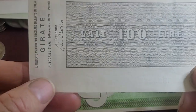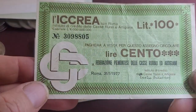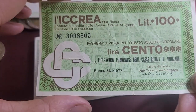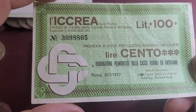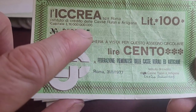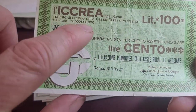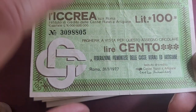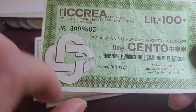Italiano. And also, the Vatican didn't issue these. They didn't issue banknotes at all, but San Marino did. So the San Marino ones are a bit harder to get, and they should be more expensive than the Italian ones. So this one, guys, got a total issue value of 10 billion lira. So take 3 zeros off, it's 10 million. Okay, 100 lira.